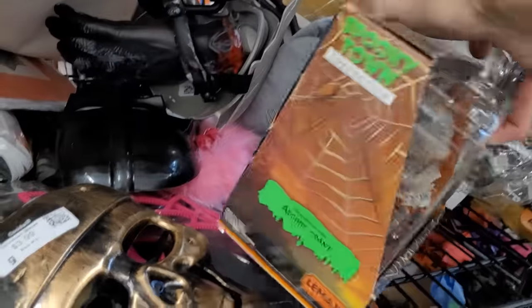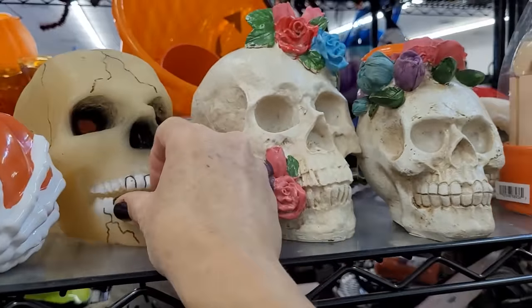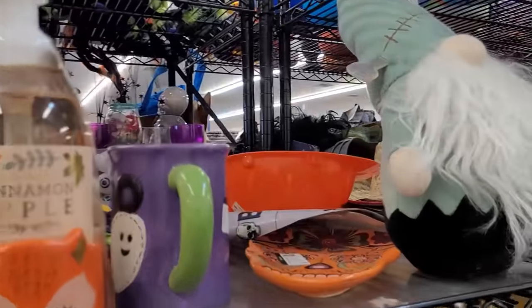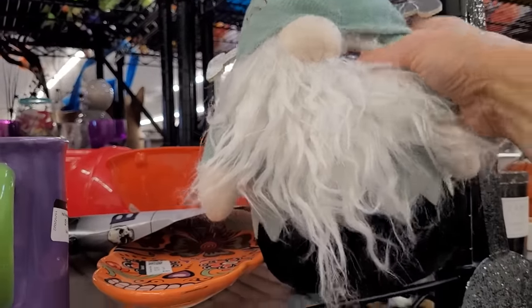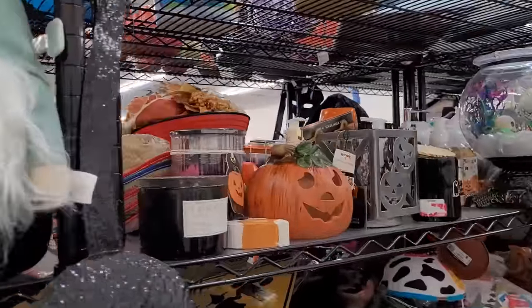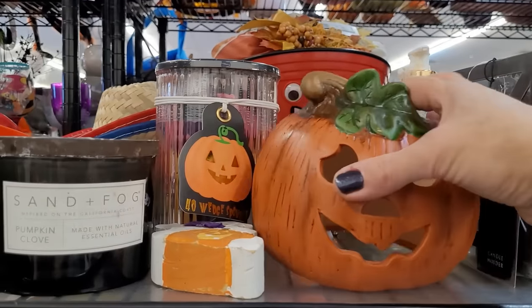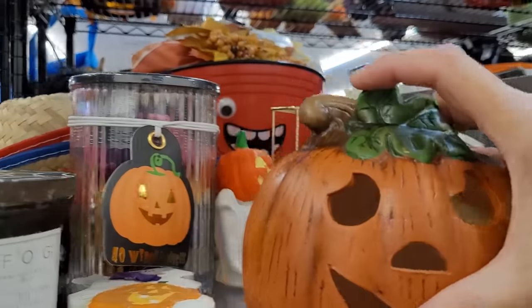Arcade pieces. Whoops. That mask jumped out at me. Pop that back there. Some games. It's a soap dispenser. Sadly, all the paint's worn off. Lots of skulls. Mugs here. Another gnome. Those shelf sitter gnomes did really, really well for me. Everybody was interested. This is a cute little jack-o'-lantern. Very thin material though, unfortunately.